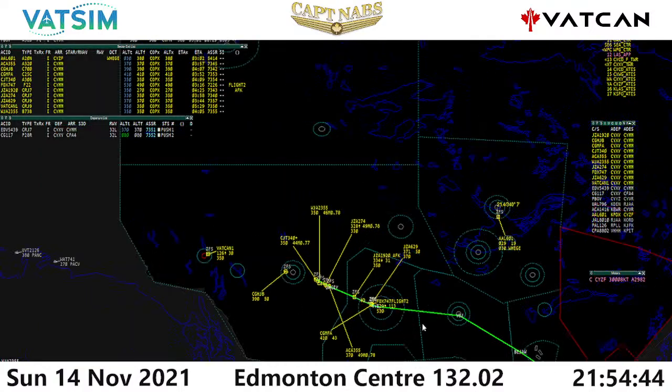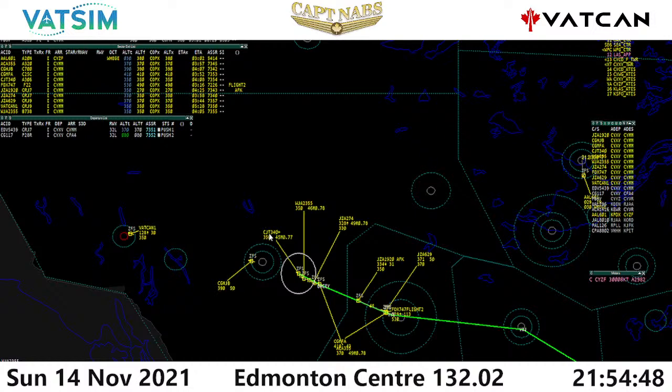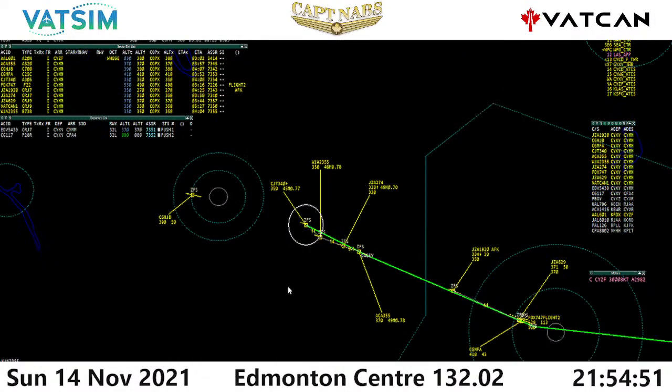All right, so we got, like I said, a little bit of a traffic jam going on here. Ready to see, Cargojet 340, if you get the chance, our standard Mach number is about 0.81.